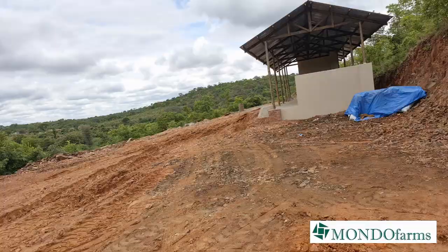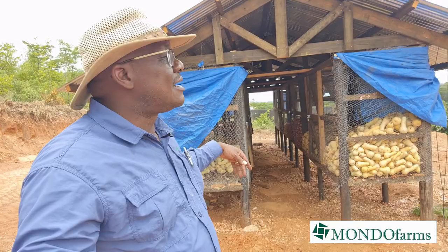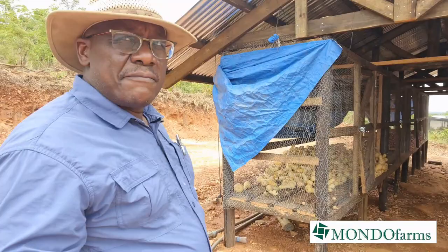I'm up on Riverview now and I'm standing by the grain storage shelter that you saw us building in a previous video. This is where we look after the grain. The butternut that you saw being harvested the other day and then transported up here yesterday with the truck is now sitting in the grain storage unit. People might be asking, why didn't we take it straight to market? Because the price isn't very good right now.